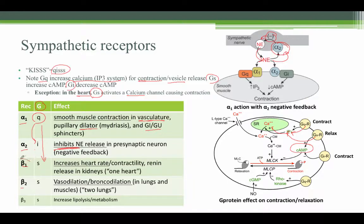Next one we're going to talk about is going to be beta 1. Beta 1 is found mostly in the heart, and this is very important. When you get to beta blockers that are cardioselective or non-cardioselective, since beta 1 is only found in the heart, it's very good for blood pressure medication to just target beta 1 to reduce the heart rate and the blood pressure. Somewhere else that you may find beta 1 is in the kidneys. It actually releases renin in the kidneys, and renin is a very important mechanism which your body uses to increase its blood pressure.